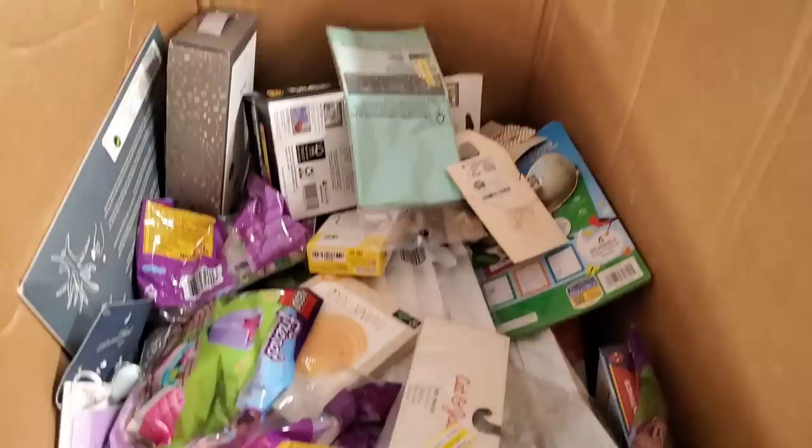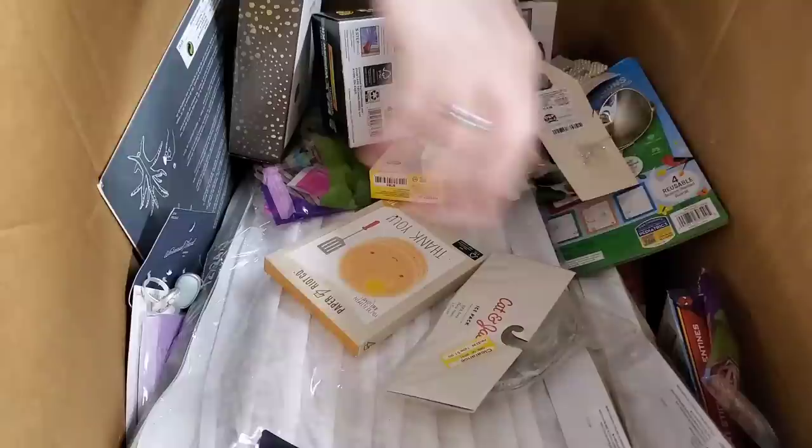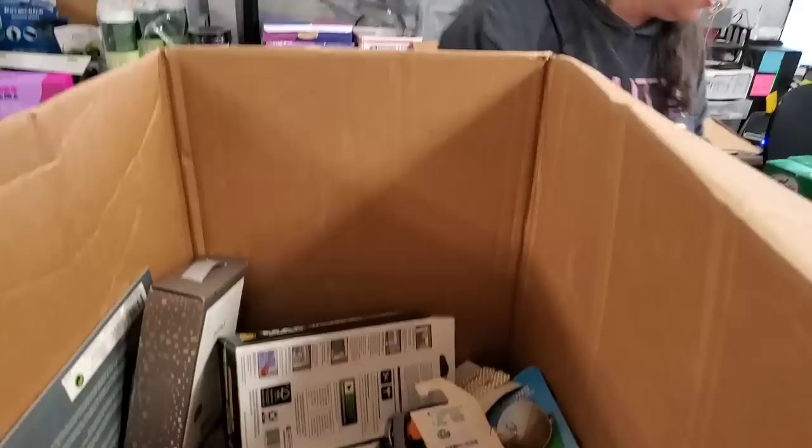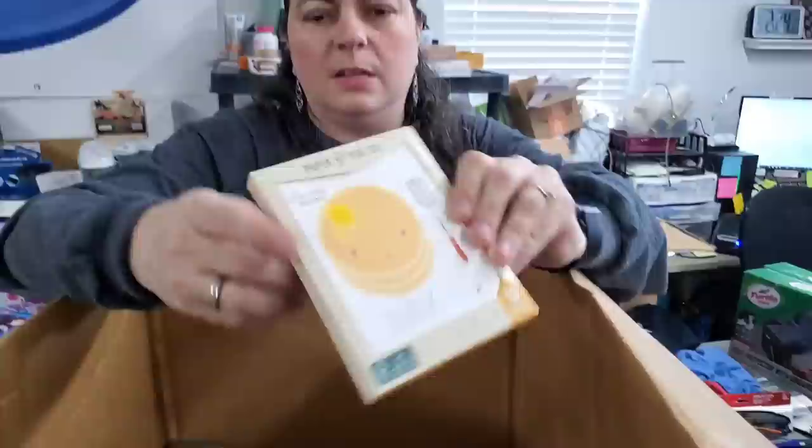All right, some more Lego Friends kits. Look at all these. Here's party supplies. That is, I think, a tissue paper. Lego Friends are going to go over here. All right. Thank you cards. I love it. You're flippin' awesome.